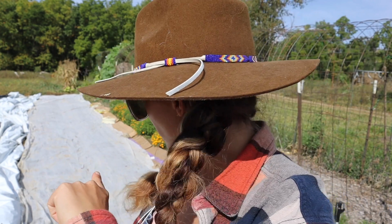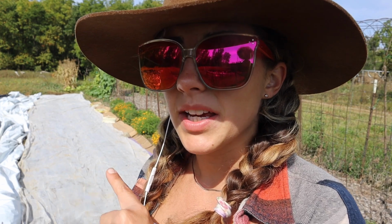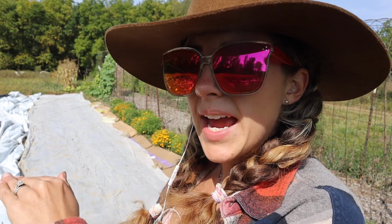That aside, I am out here checking on what I seeded the other day. I've checked under the cover and it doesn't look like anything has germinated, but I want to come through and re-wet everything. And I know, because I just tested it, this frost fabric is pretty penetrable. And it's on the ground.